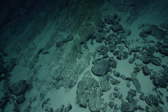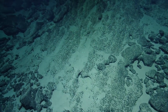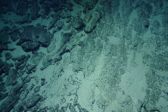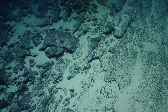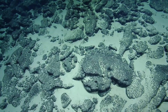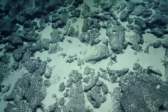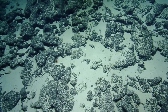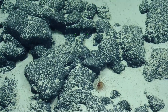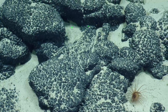Looks like we've got a pretty serious slope ahead of us. Anemone. Oh, that urchin was also wild. There's been a lot of cool stuff on this watch.